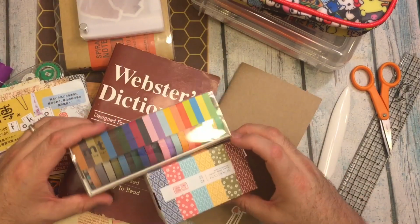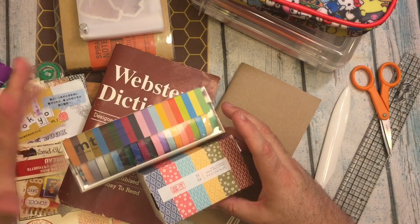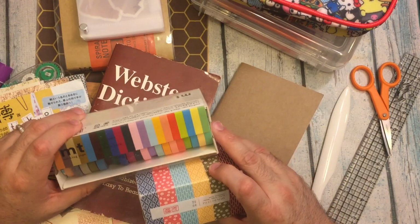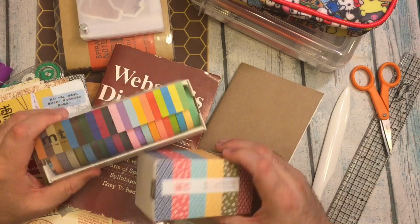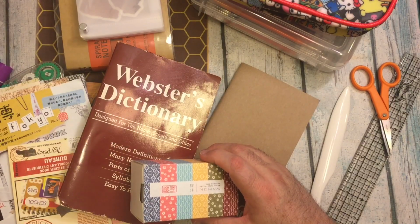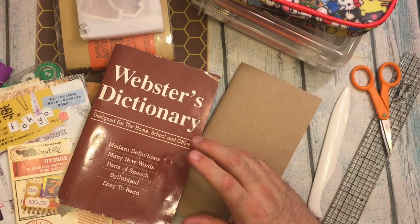I do have some MT washi tape. This is about all I have. I have a couple of other rolls of some other things, but these are the most neutral that I have. I think all of that Coco Daisy stuff I have is gone.